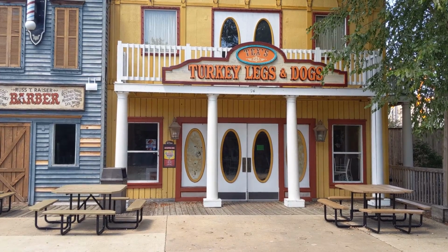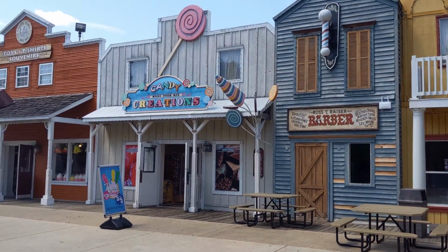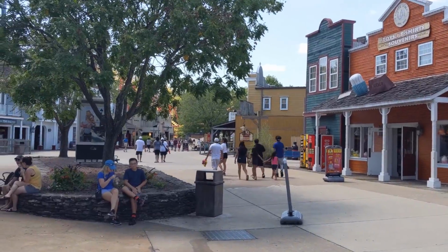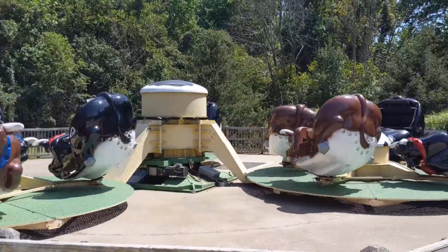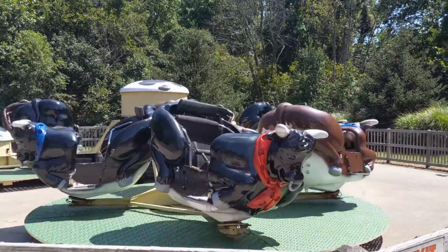The theme is a Wild West frontier town with old-fashioned buildings lining the street. It's one of the smaller neighborhoods at Six Flags America, but has a few interesting rides. The first ride is Rodeo, where you ride a bull. The bull spins and tilts as you go, with the entire ride spinning you around even more.